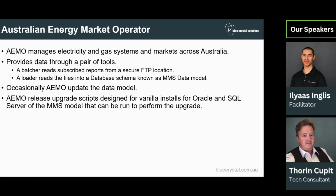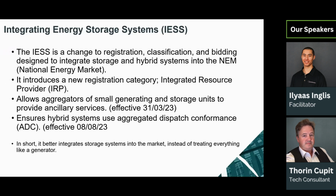In October 2023, AEMO announced that as part of the 5.3 upgrade, they'll be implementing the Integrated Energy Storage Solution, or IESS. It's a change to the registration and the classification and the bidding, designed to integrate storage systems and hybrid systems such as batteries into the National Energy Market or NEM. It introduces a new registration category called the Integrated Resource Provider or IRP, which allows aggregators of small generation storage units to provide ancillary services. That's been active since end of March last year. It ensures hybrid systems also use aggregate dispatch conformance or ADC, which has been since August last year. In short, it is a better way of integrating storage solutions, so not everything is treated like a generator that sucks in and pushes out energy.